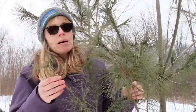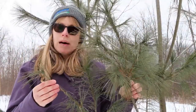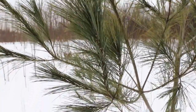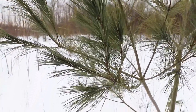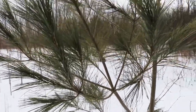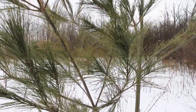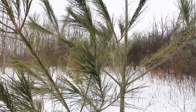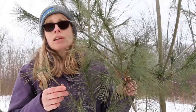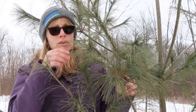Here we have a tree called a white pine. Its Latin name is Pinus strobus, and it is a coniferous tree. A coniferous tree is a tree that has cones on it, and it also stays green all year long. It is Ontario's provincial tree, and there are a couple of easy ways to identify a white pine from other coniferous trees that you might find in a forest.